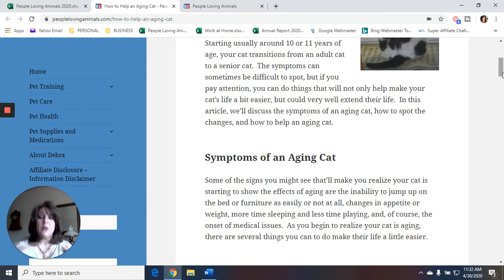Either they're not doing it at all anymore, or they're having difficulty jumping up on the bed or on the couch. They can have changes in appetite. They can have changes in their weight. They can spend more time sleeping and less time playing. And of course, they can have the onset of medical issues.